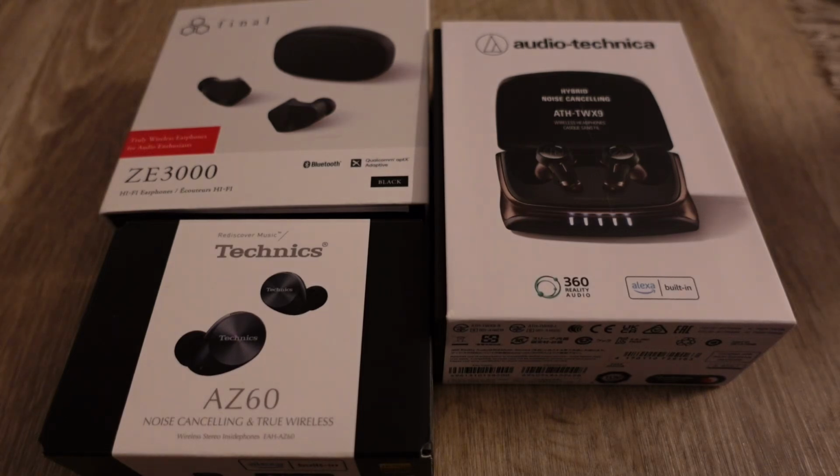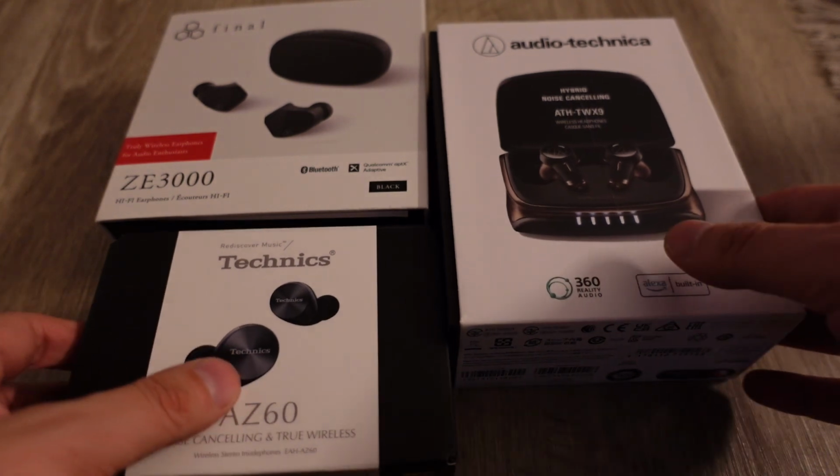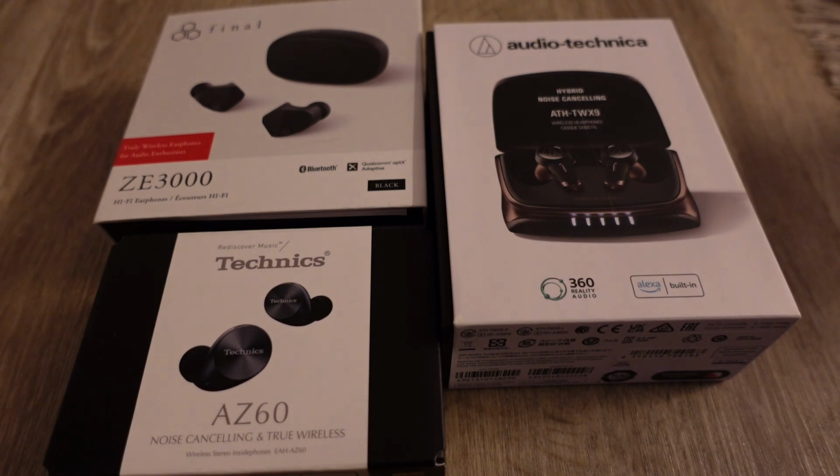Hey guys, today we're going to do the unboxing and comparison of 3 different Japanese wireless earbuds, all from different Japanese companies. So yeah, I went to Japan and I decided to take a look at different headphones and earphones that they sell there, and I managed to pick up some nice ones used.